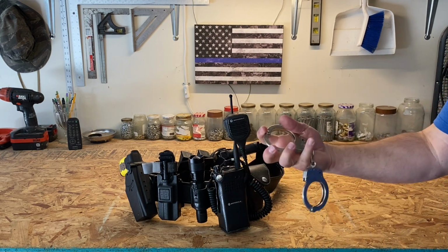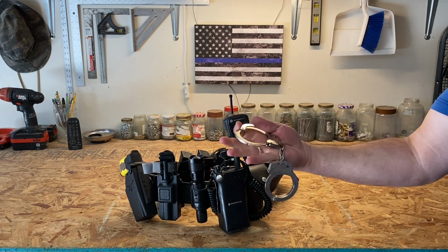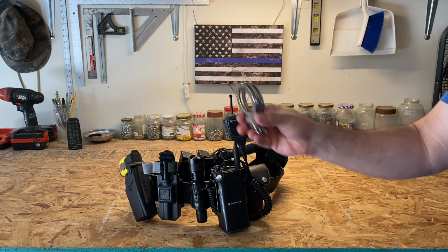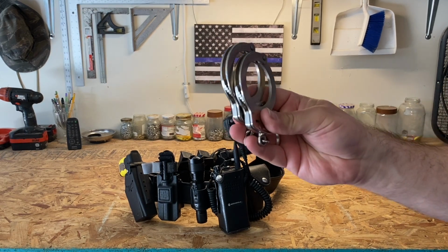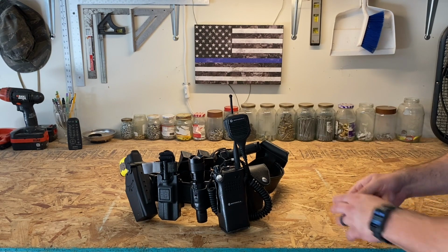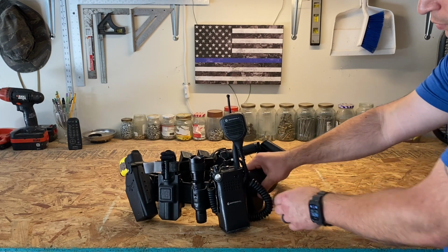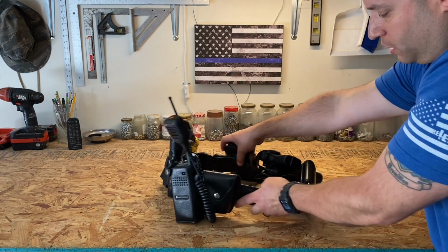Standard handcuffs. Nothing too fancy about them, just a standard pair. I keep them, as we like to call it, loaded, where they're sticking out just a little bit. And I'll put them chain down, and there it snaps.